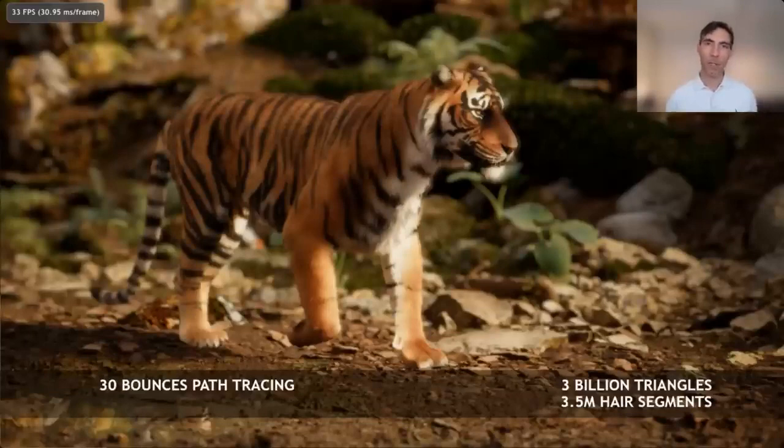The tiger is a skinned character. It has a mesh with the bones and animations inside, and then there's fur that is explicitly modeled with hair strands, in total 3.5 million hair segments. It's walking through this very dense jungle, which consists of 3 billion instanced triangles. And especially here, note the FPS counter in the top left corner. It's running this particular shot at 33 FPS. It's stable at above 30 FPS throughout the animation.